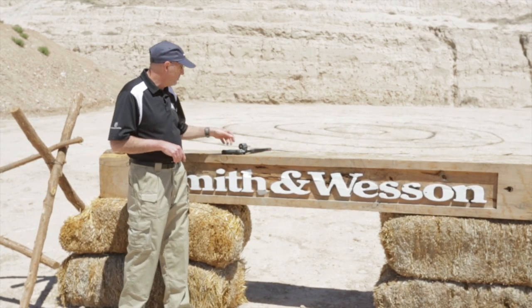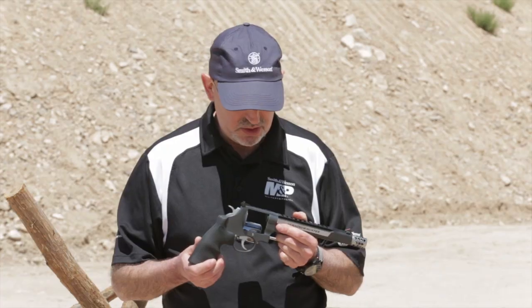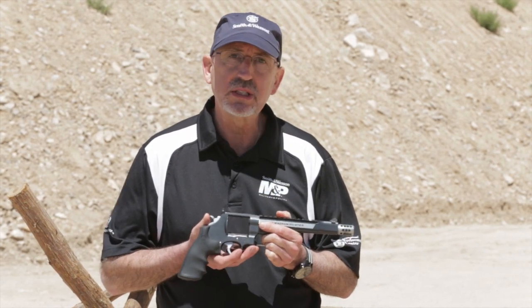But we've decided to make it a little bit more difficult because that in itself is not so challenging if you're a good shot. But we can make it challenging. How do we do that? We do that by letting them use a 44 Magnum. And this is one out of our Performance Center. Got a lot of features to it that really make it nice.